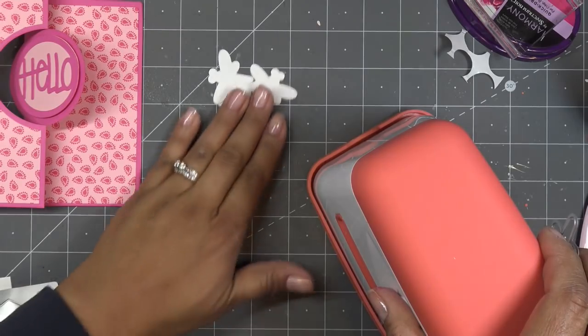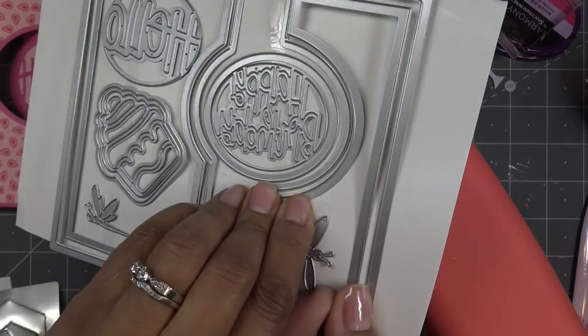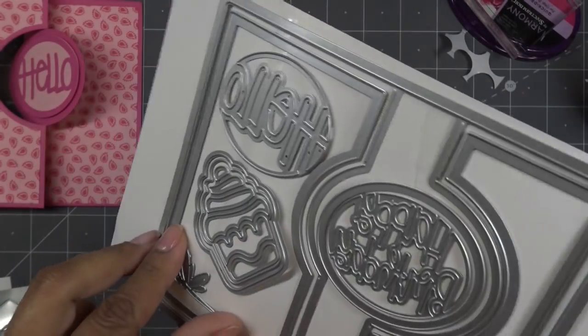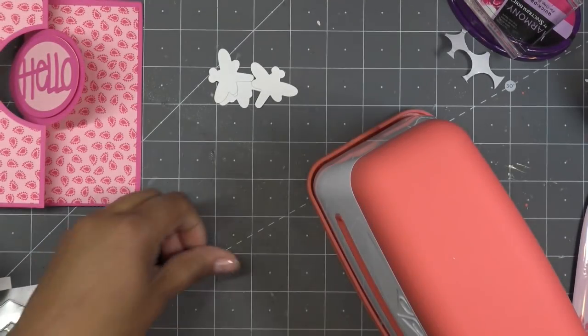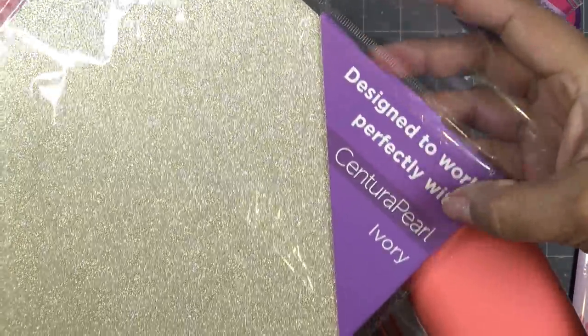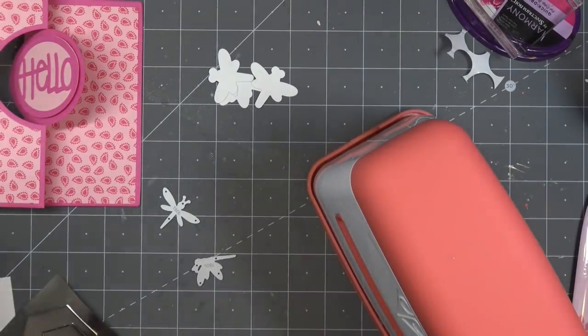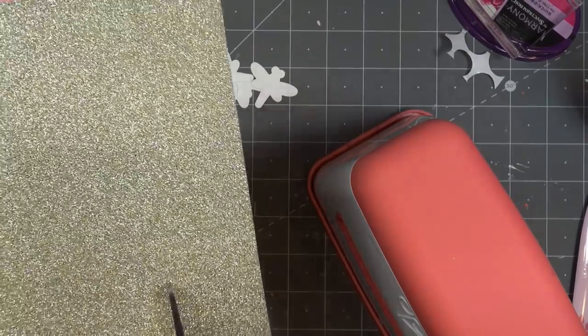So all I'm gonna do is cut the other part out of this glittery paper, and then I have an idea, we will see. So I have this Centura Pearl and Ivory. Wait, what? I don't know what this is called. I guess so, but it says designed to work perfectly with Centura Pearl Ivory. So kind of weird. So it's just like a light color. Kind of a champagne color, actually. We'll see if this works for me.